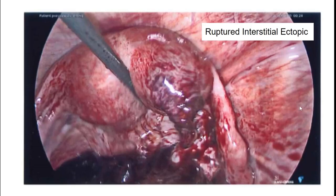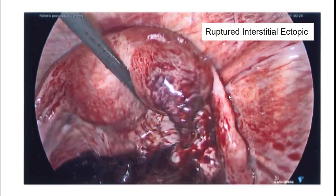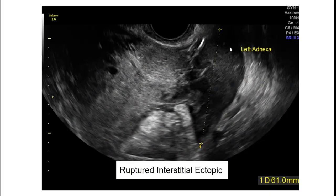So this is what we found. This is exactly the same patient. These are her scans, this is her surgery. It's on the other side, on the right side this time. So you can see the womb here, we're holding up the womb with suction. This is all the blood that was collected, and this is what you can see here.